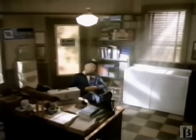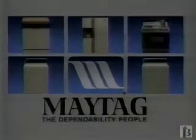Do something! Get you! Repairman! To the rescue! If you're a lonely repairman who dreams of being a superhero, you better keep on dreaming, because Maytags are built to last longer and need fewer repairs.